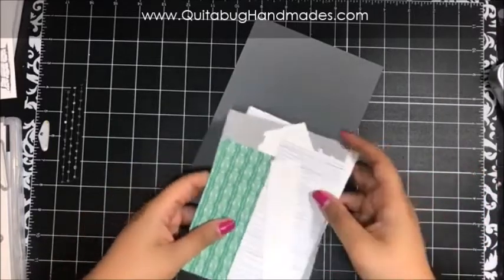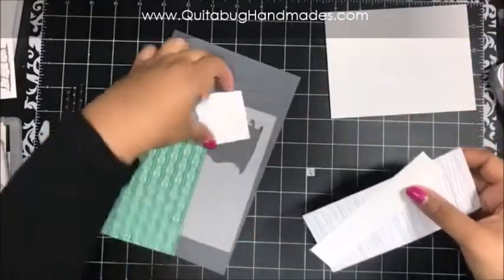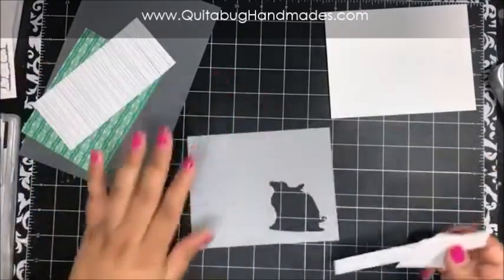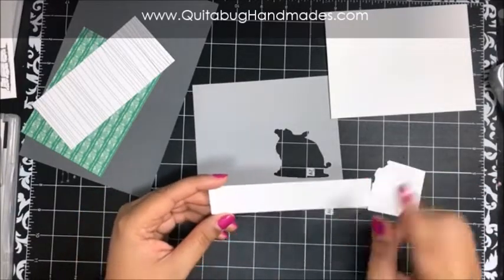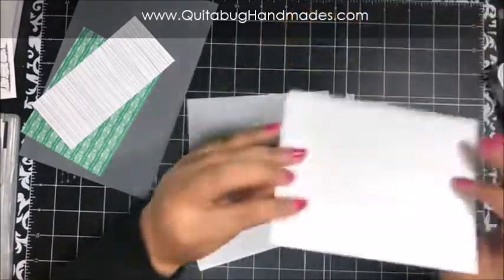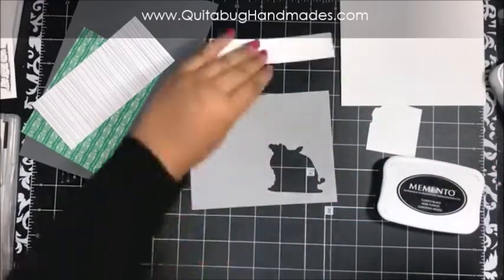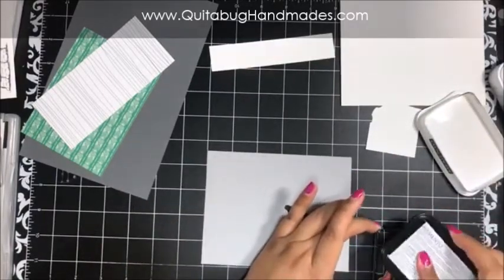Okay, I've got all of my pieces already cut. This is my envelope, because we're going to stamp that. I'm going to start with these 3 pieces that we are going to stamp on. I've got some Smoky Slate cardstock, a piece of Whisper White cut at 1 inch by 5 inches, and a scrap piece of Whisper White. And then this is my envelope. I'm going to stamp on the front of my envelope. I'm using Memento Tuxedo Black ink for my stamping. I'm going to start with this piece of Smoky Slate and ink up the little rhino image from that stamp set.